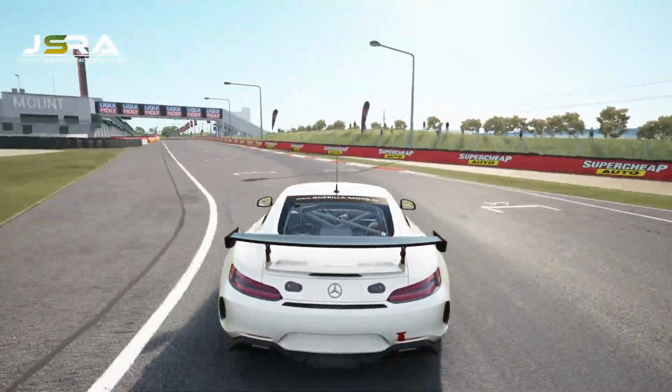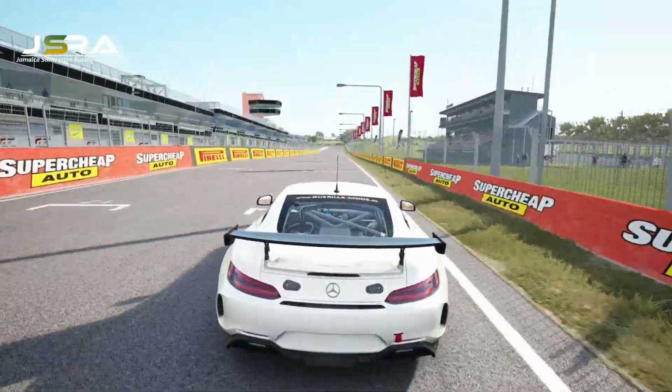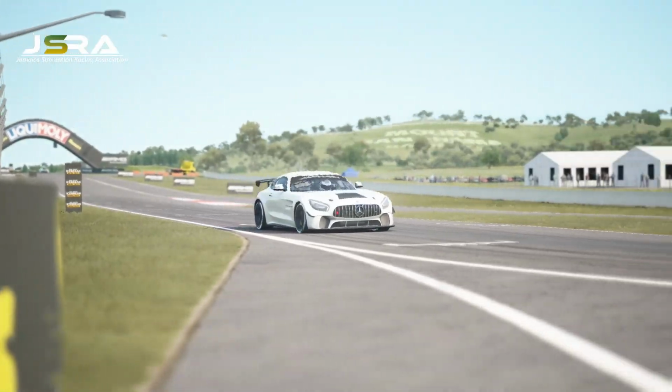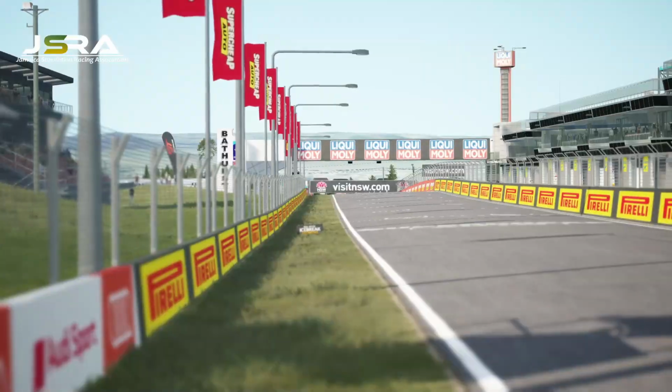Brake at the 100 meter board and trail brake into the corner, avoiding the raised curb on the inside. Then it's a short run to the line to complete a lap of the world-famous Mount Panorama circuit.